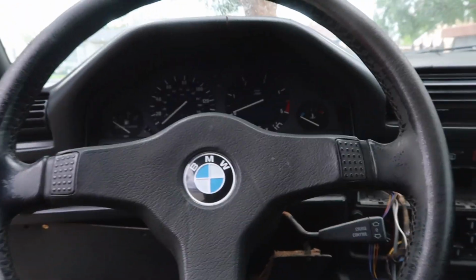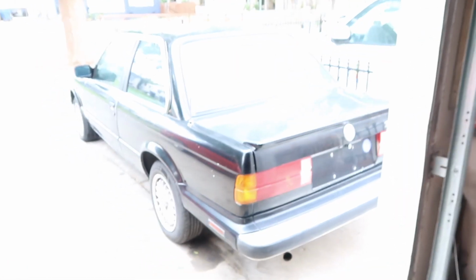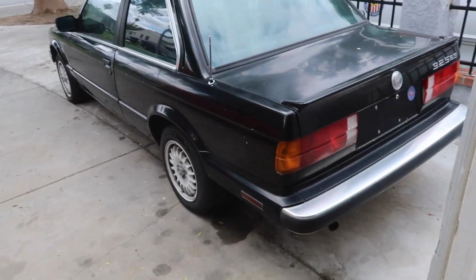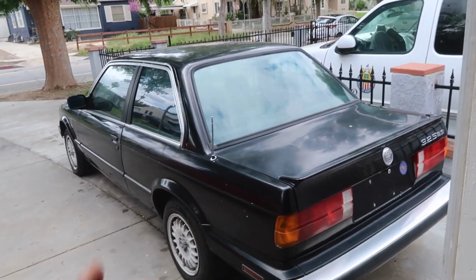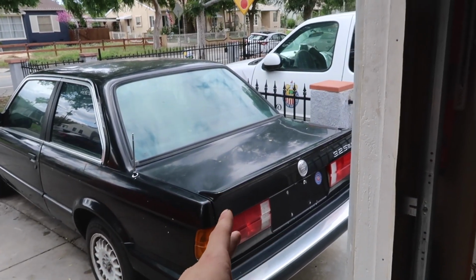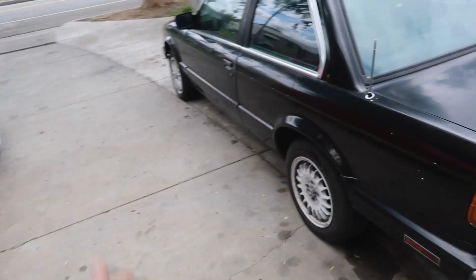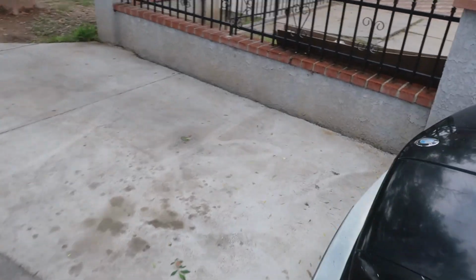But I definitely want to give you a little walk around. Here is my new E30. Let it focus real quick. So yeah, this is my new E30. It's a 1986 325es, which is the sport pack. It has a sport steering wheel, sport seats, and the sport ES lip that goes on the trunk. I believe it has the front sport bumper, but it doesn't have it on the car. It came with smiley headlights as well, which I think is pretty awesome. I really love the smiley headlights on it.